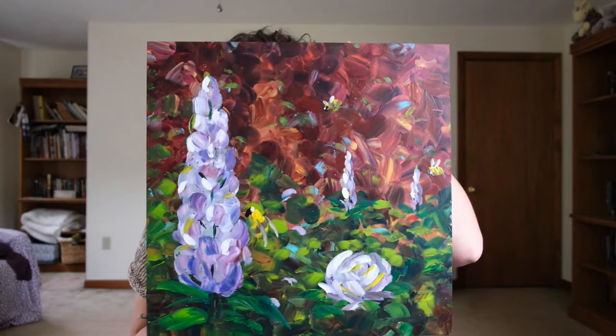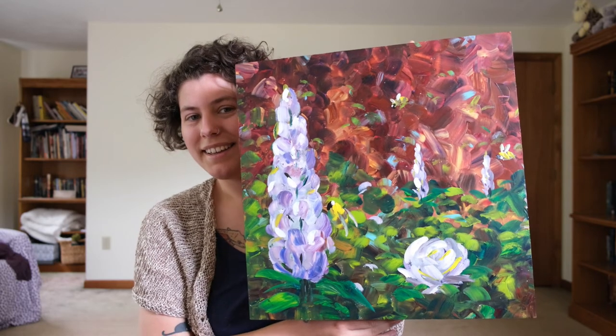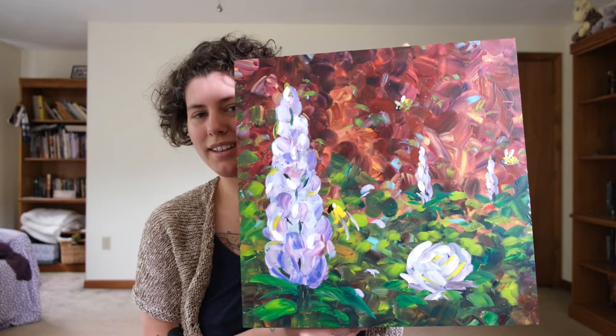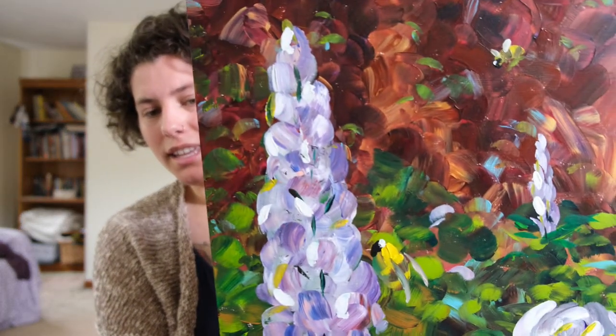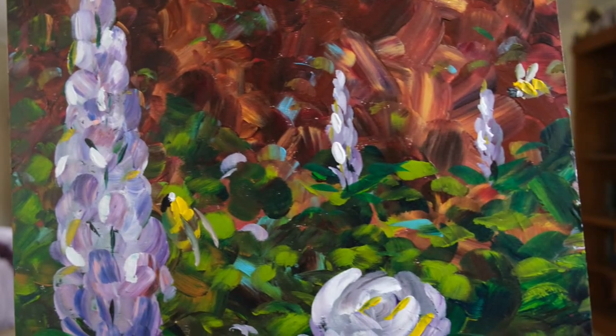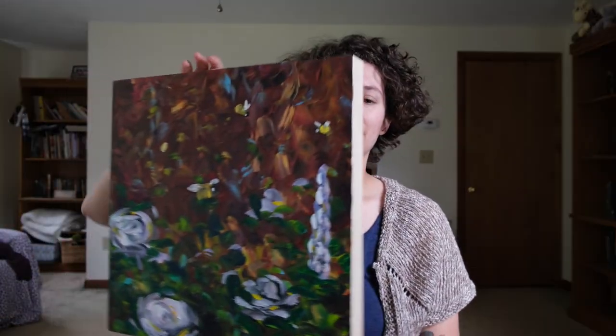So this is the first one. Let me get the glare out of there. I just kind of like to do willy-nilly brush strokes for flowers. And then of course I had to add in some bees here and there. I love putting bees in my paintings. So that is the first one. This is the middle one.